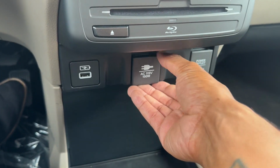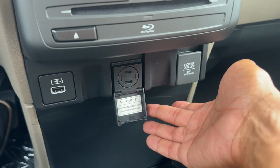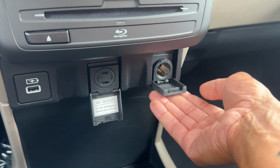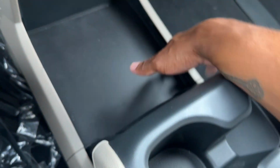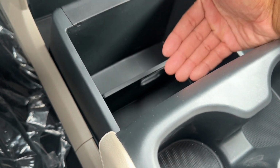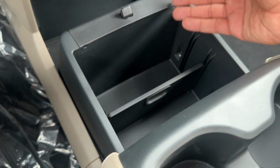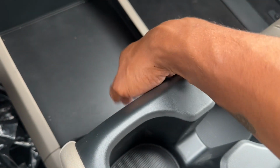You do have a 115 volt household outlet. It's an AC outlet there. And you have a power outlet there as well. And then you do have additional storage under here, so you can put your bag, your purse, or whatever. And then you have some storage where you can put DVDs. It's mostly made for DVDs, but you can take this divider out and put whatever you want in there, hide stuff in there. A lot of people don't even know there's storage there.